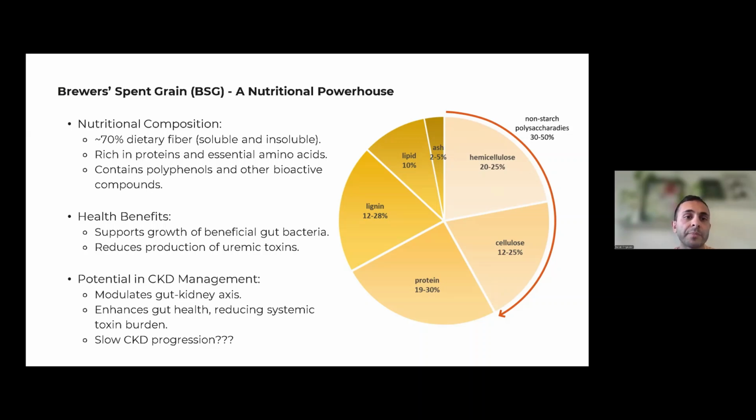As we discussed in our paper, BSG's potential role in managing CKD through the modulation of the gut-kidney axis could offer a natural and sustainable dietary intervention. This may complement traditional CKD treatments, but further research is required to validate these early findings.